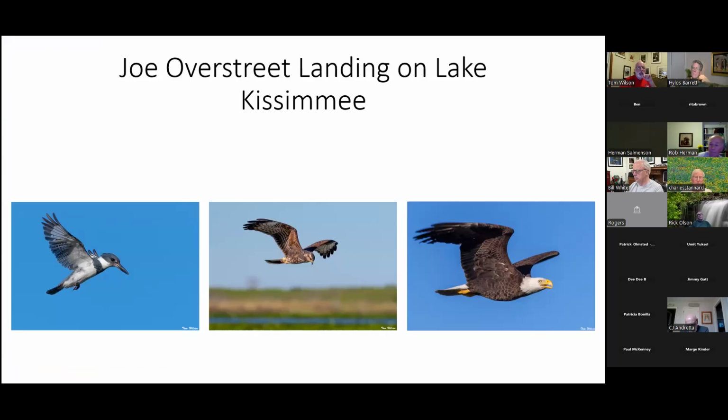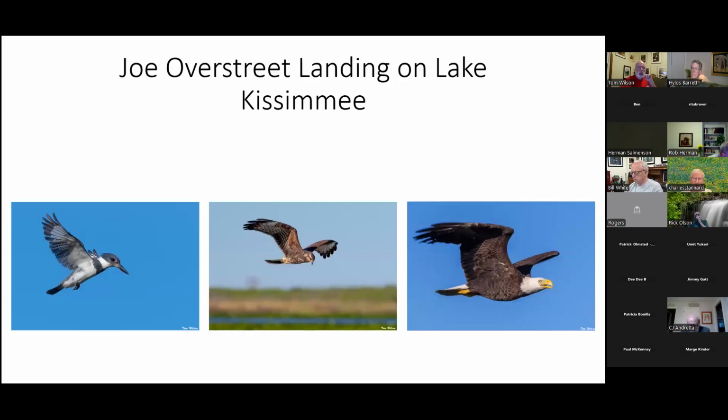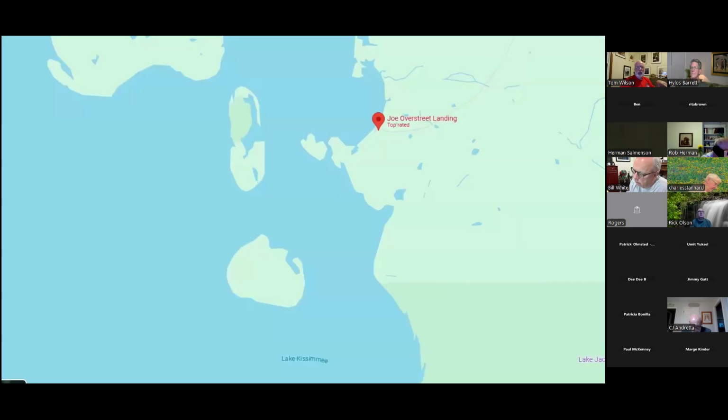Joe Overstreet Landing on Lake Kissimmee. Here it is. Joe Overstreet Landing is actually a park. The bird in the middle there is a snail kite, a female snail kite. A bald eagle, of course, to the right, and a male belted kingfisher over there to the left that was hovering. I got some nice shots of that just from the deck that's there at Joe Overstreet Landing.